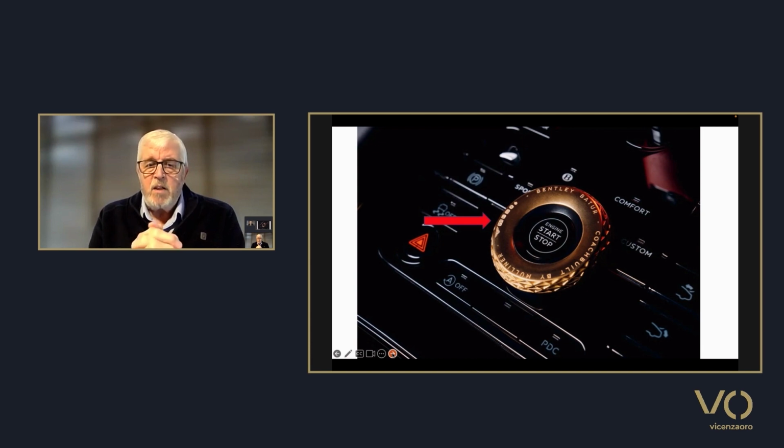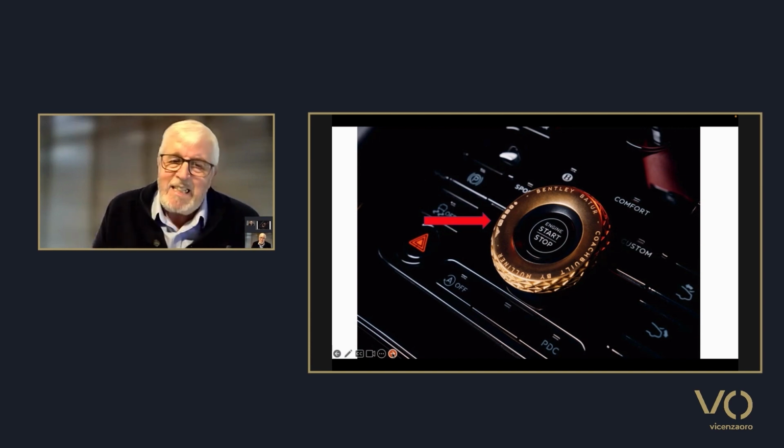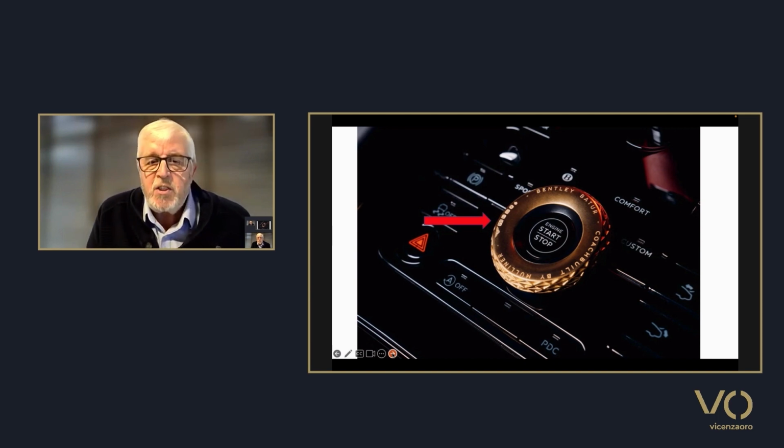Now you might look at this and say, well, actually you could cast that quite easily, which is absolutely true. Although it's not stated in the press releases that I've seen so far, it's my estimation that this is probably hollow. Again, another example of volume without mass.